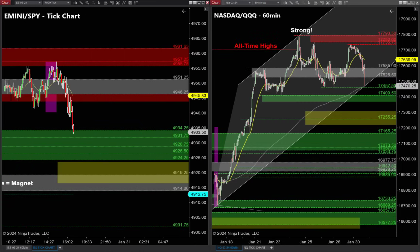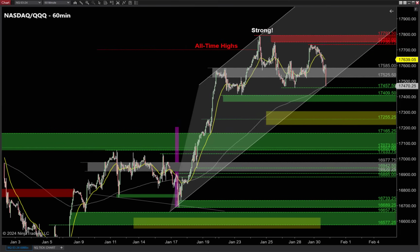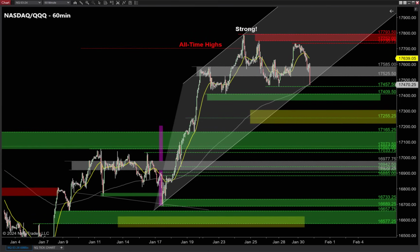Let's now go to the Nasdaq here. The Nasdaq is similar in a lot of ways, but you'll see right away it's a bit different. Now, clue number one, it is a bullish overall bias. Don't worry too much about all the details in the 60-minute time frame. Just use that 60-minute to tell you what the overall direction bias is and filter our trades, or use that to weight our trades on the tick charts.